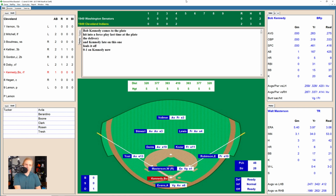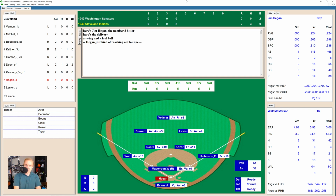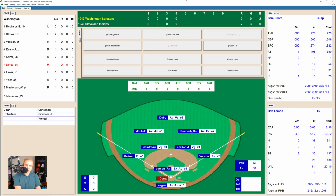Here now is Bob Kennedy. Bob fouls one away, hitting .263, 0 for 1 today. 0-2 the count now on him. That's on the inside corner for strike 3. You can feel Masterson's frustration as he's trying to go back and make up for the mistake that you can't take off the board. 1-1 now the count on Jim Hegan, and that's popped up, and it'll be a Denty shortstop who makes the catch, and we go to the top of the 5th.